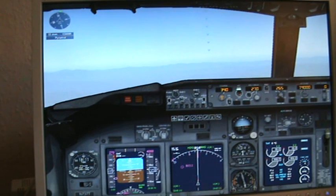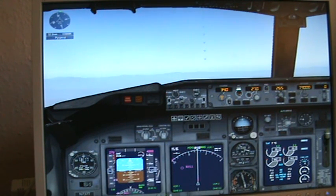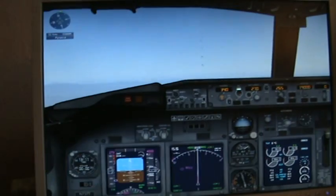Okay, we're getting close. Let's run through the approach checklist. Yeah, that was pretty close. Looked like they were right at our altitude. Altimeter set to 29.95. Sorry about that. They've been at it all week. Keep your eyes open. Not everything appears on the scope.